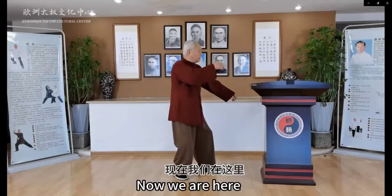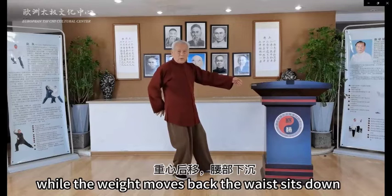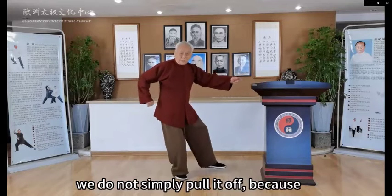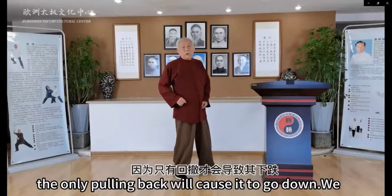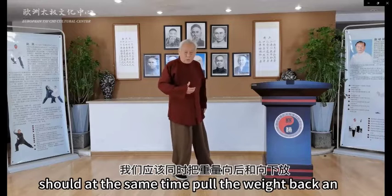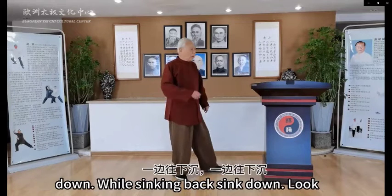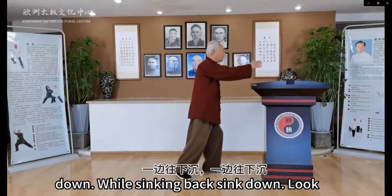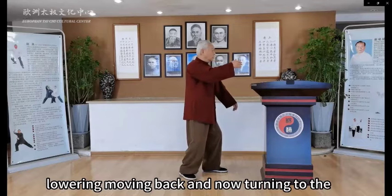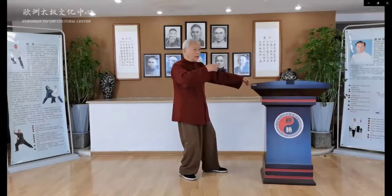Now we are here. While the weight moves back, the waist sits down. We do not simply pull it off, because only pulling back will cause it to go down. We should at the same time pull the weight back and down. While sinking back, sink down. Look, lowering, moving back, and now turning to the right. Look at the front foot.